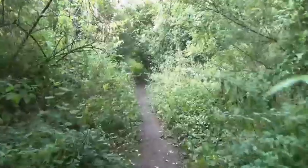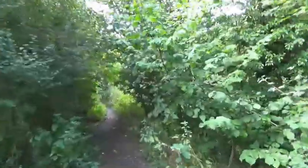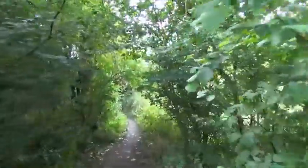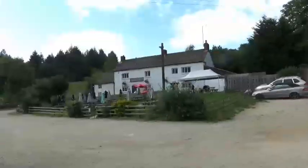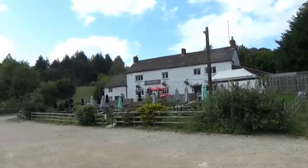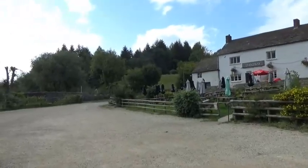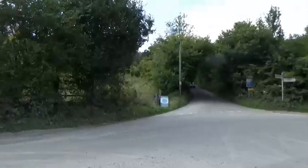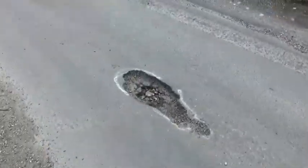Still more of the samey sort of wooded track, which is probably the canal towpath, as was, because over there in the undergrowth is the old canal. And we have another pub. Let's go and inspect the big pothole.